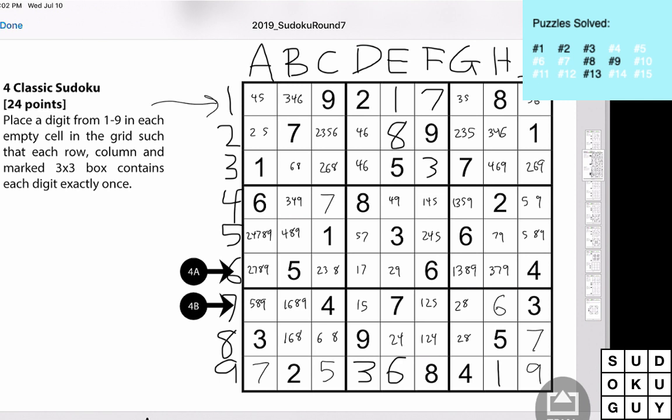Locked 5s in box 8. This one and this one. Right, so you're saying no 5 here. That is correct. Good observation. Because if there was a 5 here, we'd have nowhere to go in this box. Very good. Which actually locks the 5s up here, if this is how the terminology is used. I don't know. Oh, this can't be a 7 now. Or this.